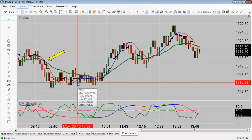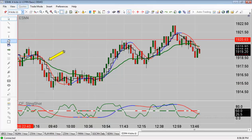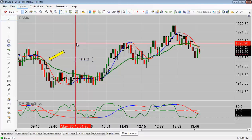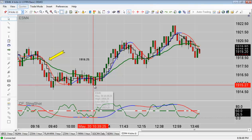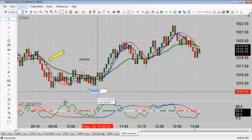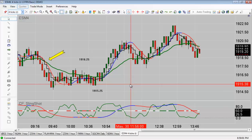The next candle opens at 19.16 1/4. Okay, let me write that down. 19.16 1/4. The swing low is 19.15 1/4. So see, we don't hit it out of the park on every trade. Won't ever try to convince you that we do.